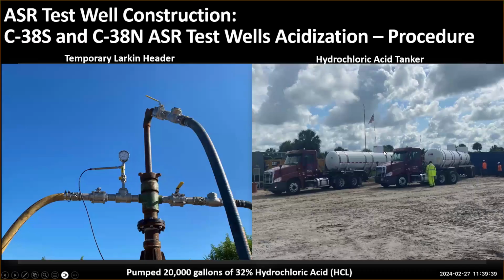One of the first things we do once the well is complete is we acidize that well. So for the C38 North and South, we pump 20,000 gallons of 32% hydrochloric acid into the upper Floridan ASR well and the APPZ ASR well. And we're going to look at some of the data from that.